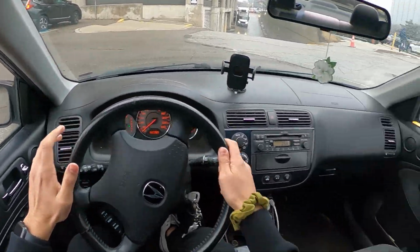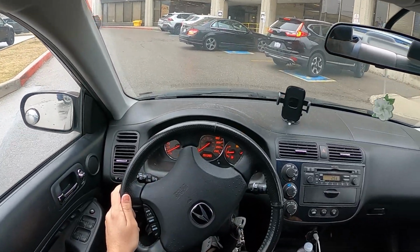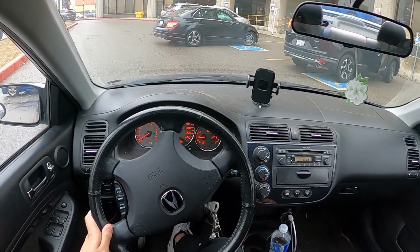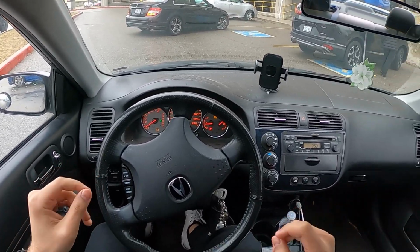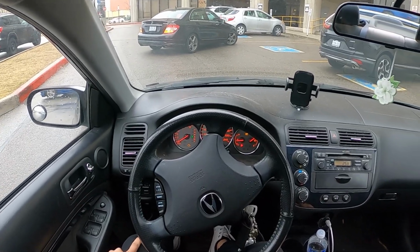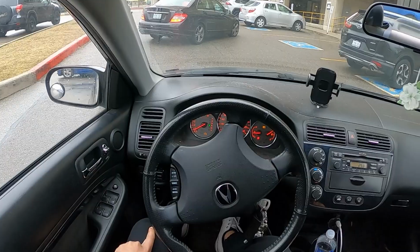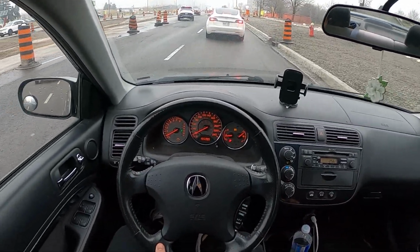Like when I drove this car here, I've only had about maybe 10 minutes of seat time, but in that 10 minutes this car put a huge smile on my face, because just something about these older cars, man, they have a very nice spot in my heart. So where should I begin with this car?